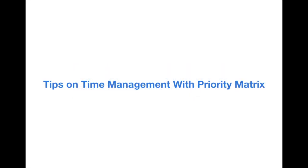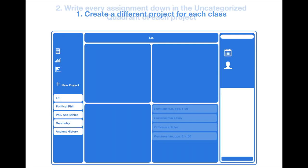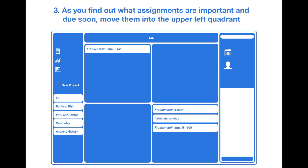Now I want to share tips on time management with priority matrix. Tip number 1, create a different project for each class. Number 2, write every assignment down in the uncategorized quadrant of each project. Number 3, as you find out what assignments are important and due soon, move them into the upper left quadrant.